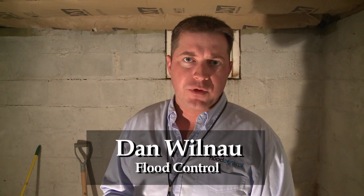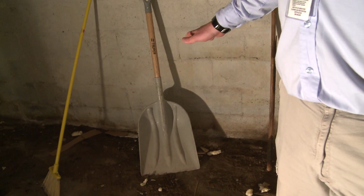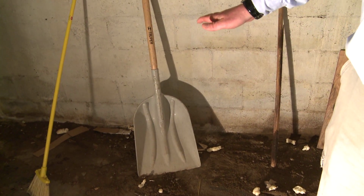Steinke of Flood Control. They helped out in the Indiana floods of 2008 and 2009. They're going to go through the steps they go through and show us the tools they use. They're on location at a home in Indiana that was flooded. Dan, tell us what happened. The homeowner has suffered from a sump pump failure. The water's come up and went up probably about a foot up on the wall. The water level was probably about 4 inches up off the ground.